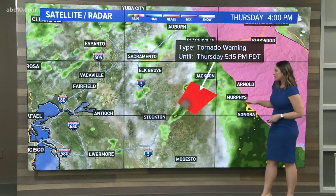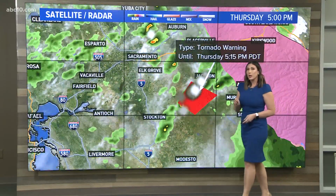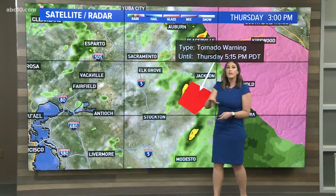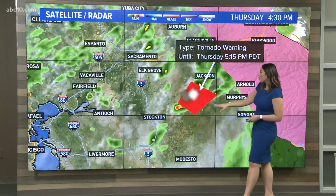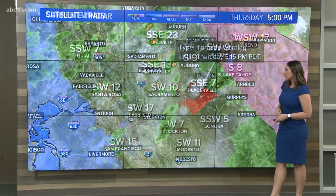Just make sure you're in a place that's safe and sheltered. And again, in these tornado zones, it's always the interior of your home. Do you have a closet that is on the interior of your home away from windows? Maybe it's a bathroom. Those are zones you want to be in when you are in a tornado warning zone, such as areas just south of Jackson, Rancho Calaveras, Valley Springs.